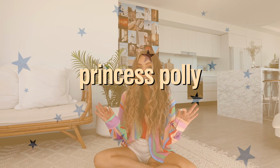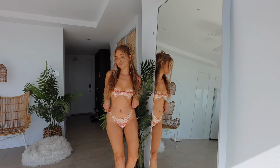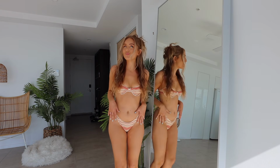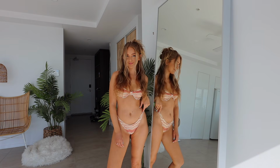The start of my low-rise swim era was this swim right here. It's from Princess Polly. These are the bottoms. I remember the first time I ever wore them was on Tim's birthday last year, and I felt so confident. They made the booty look really good. They're not too cheeky. From a distance, the color kind of makes me look naked.